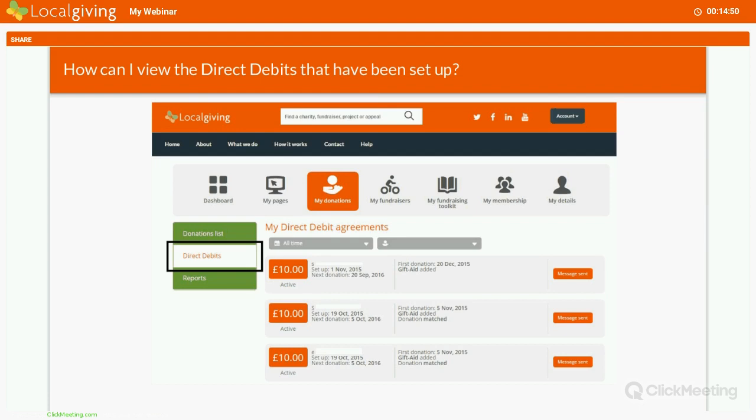Remember that when they have set up a direct debit, you as a charity can see all of your active direct debit donors by logging into your account, clicking on My Donations, and then clicking on Direct Debits. And you'll be able to see a list of the active direct debits that you have and when the first donation was collected. Also information about whether or not gift aid has been added, and information, if you set it up during a match fund, about whether or not it has been included in the match fund.